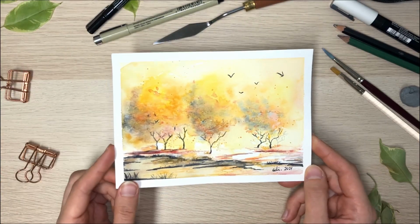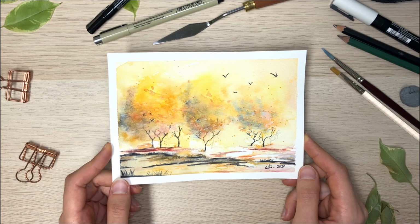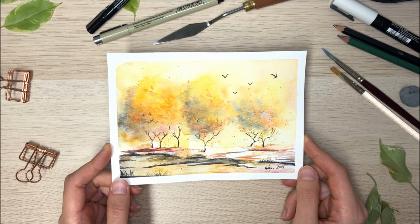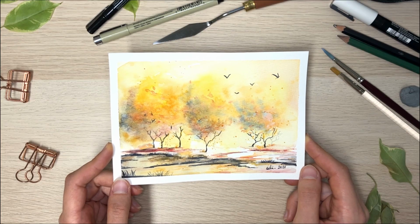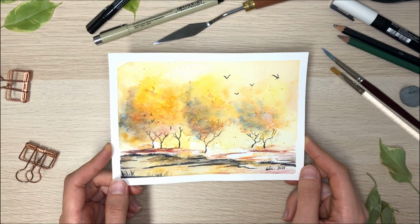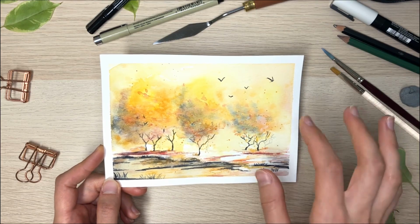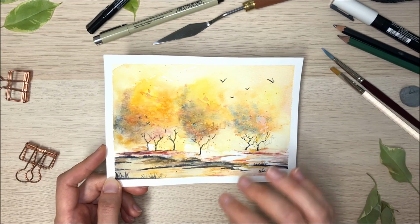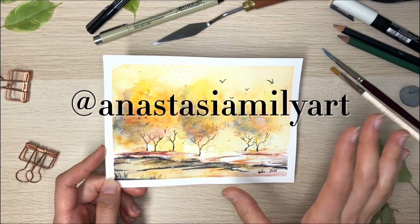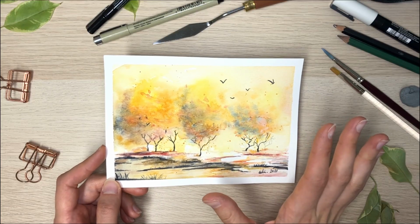Okay, and then next up here, I think this was another abstract watercolor landscape. This one I think I followed from a tutorial, or at least I took inspiration from it and tried to follow it a little bit. I'll add on the screen whose tutorial it was. I just can't remember off the top of my head. I think her name was Anastasia something. Hers was absolutely gorgeous, by the way.